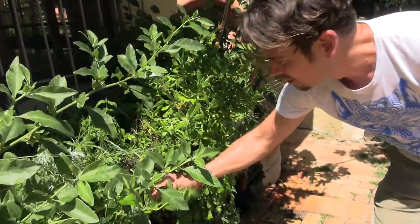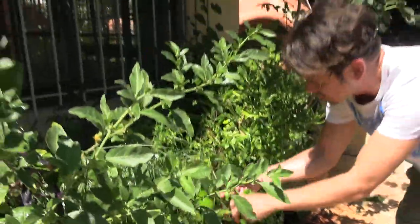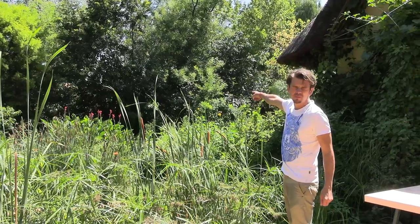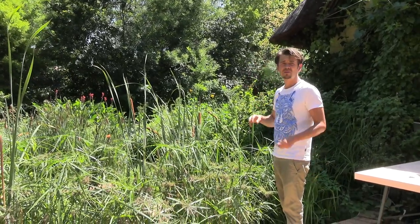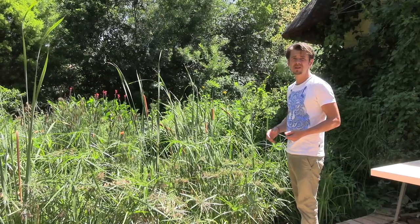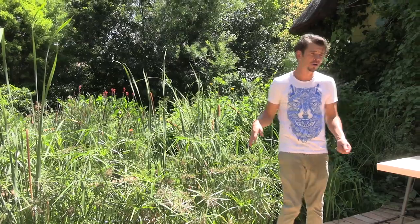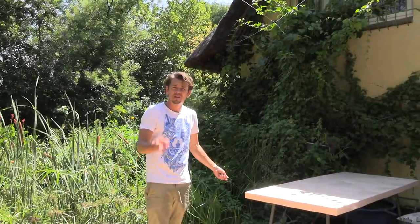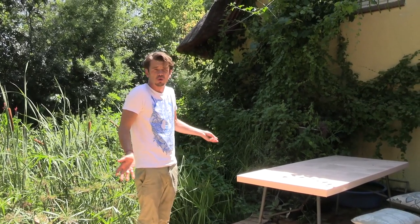Mint everywhere. Minty galore. Mint, another type of mint. Two types of mint. With the yellow flowers, we have topinambur. Tapinambur, it's like a potato type of thing. So we've got lots of carbs growing here. With the yellow flowers, it's overtaking the whole garden. So, potato-wise, everywhere. The sweet potato, normal potato, and topinambur potato. So carbs are all sorted.